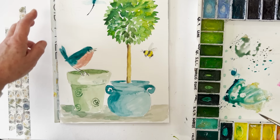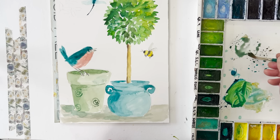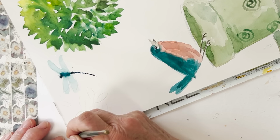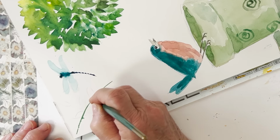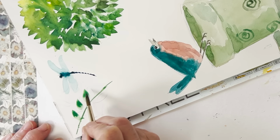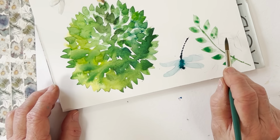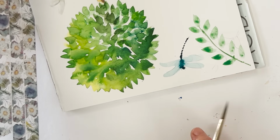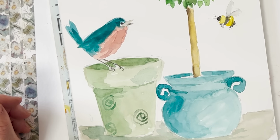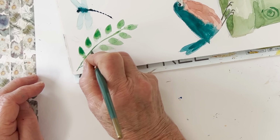And then up here, I sort of thought we ought to have a little bit of leaf. Let me turn that round. But I think I'm going to do it the other way. I'm going to turn it and come down like this rather than going up. And we'll have some nice leaves. Can rub out the pencil afterwards. Nothing to worry about there. And then when it's completely dry, yeah, we can rub out the pencil when it's completely dry.